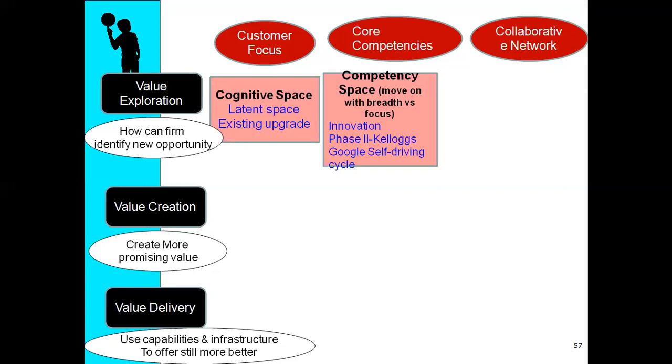Google. Now, Google is an innovative company. Just go and search Google innovations. You will find many of those innovations are still yet to come out in the market. But what is Google trying to do? It is creating that innovation and uploading it, saying that this is my innovation. So that's a core competency space that you are trying to create.